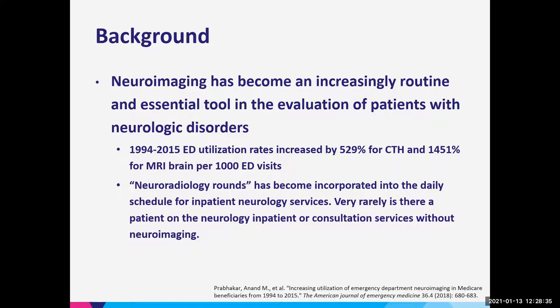You can see that in one study in particular that looked at ED utilization rates of neuroimaging over the years 1994 to 2015. They found that these utilization rates increased by about 500% for CT scans of the head and about 1500% for MRI scans of the brain per every 1,000 ED visits.